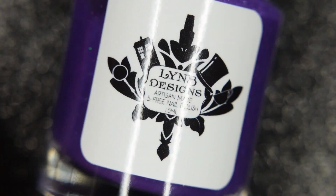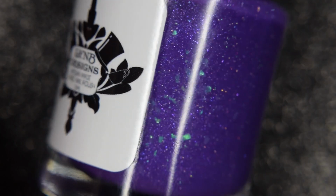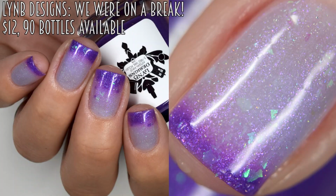So in my swatch photo, you're going to see 3 coats of We Were on a Break and a glossy top coat.